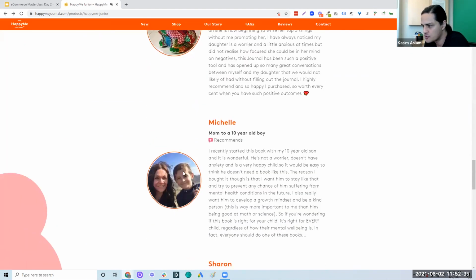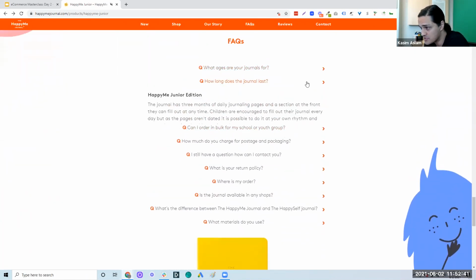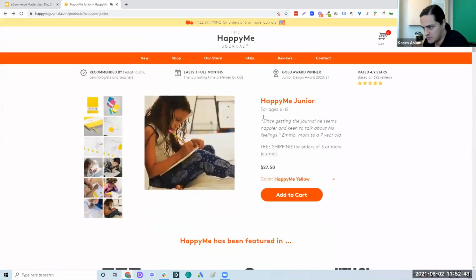And then, you've got your social proof from parents with pictures from parents, FAQs that are expanded. And I mean, not light either. Like there's been some very real work done here. This is just super impressive to me. I think this is a subscription model. If the journal lasts 3 months, then I should be able to order one that comes to me every 3 months. So I think that's a good improvement opportunity for you.